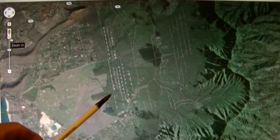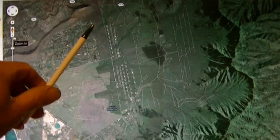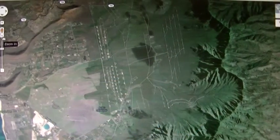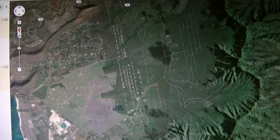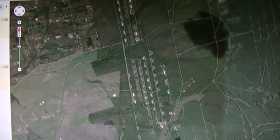Okay, first we have this big open grassy area, and then we have these really strange striped areas, and it's backed right up on this mountain range here. So let's go ahead and have a look at what we see. It's my contention this is a HAARP transmitter that's actually hidden to look like something else.